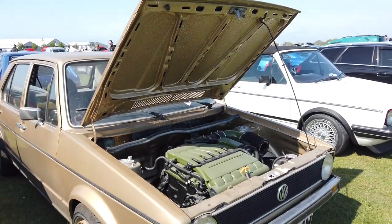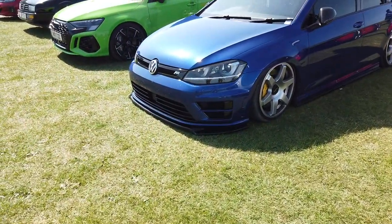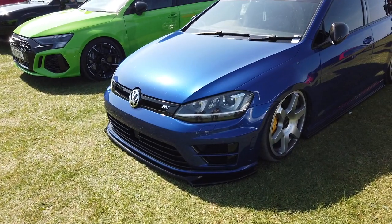Yeah, that bumper looks... What's that? That's his grill. It's got an ABT grill on it. Oh wow, I've never seen that in my life. Never seen that.